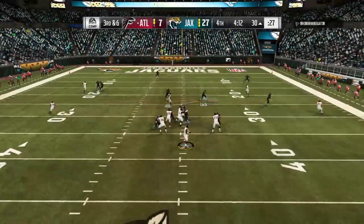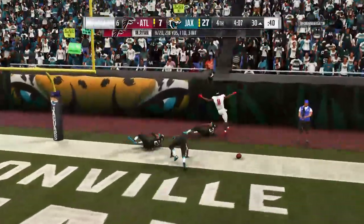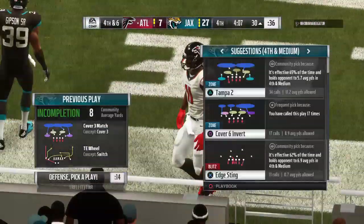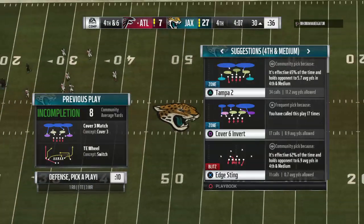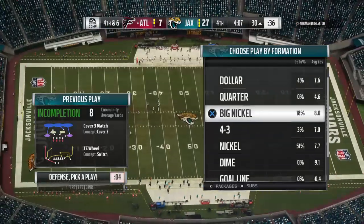On 3rd down, Ryan. Eluding the pressure right. Looking deep for Julio. And that one incomplete. Had some position but couldn't hold on, and it brings up 4th down. This defense was definitely alert to the possibility of the deep ball, and they were more than ready for it. They've got the lead, 4th quarter. Maybe can expect more passes like that downfield.